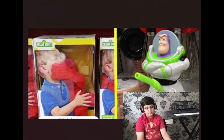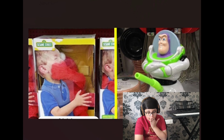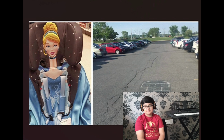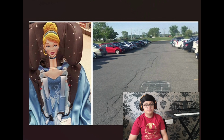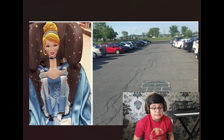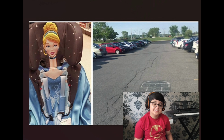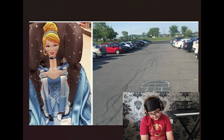There's Elmo kidnapping a child. Then we have a Buzz Lightyear from Toy Story. I'm not going to talk about that. I'm going to move on. There's a princess. And then you know one of those little seats for children? Yeah, those little seats. Then you put a princess on that. You guys can see right there, when you raise the seat up for more neck support.